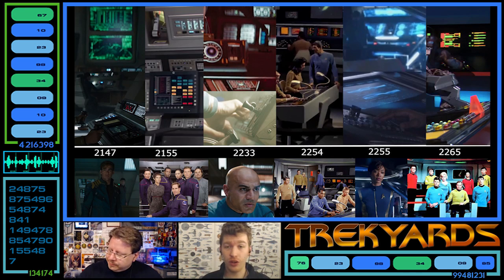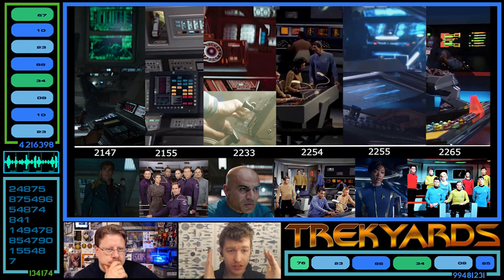First of all, we want to take a look at the evolution of computer displays throughout, because obviously we're looking at the canonical Prime timeline. They've told us Discovery is Prime, canon, and they've told us the era. So we know those details. Put them together, we can do the breakdown.